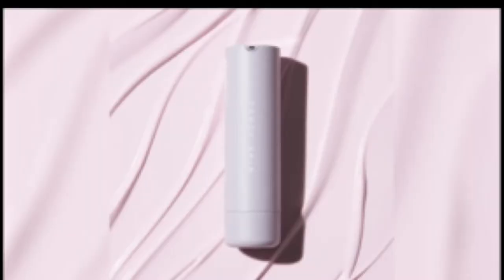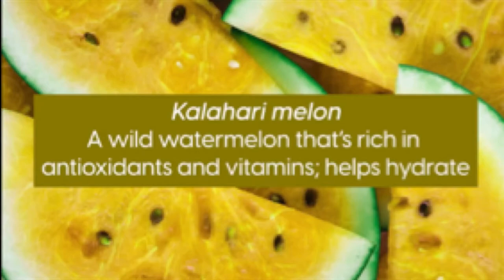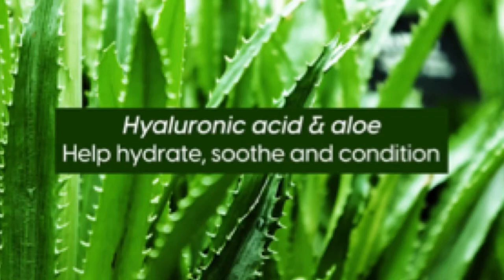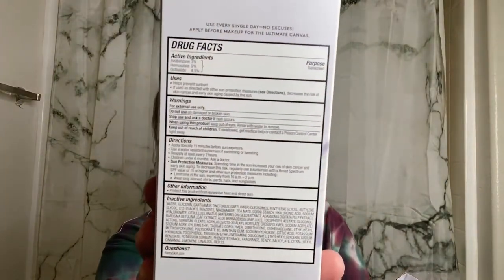And then I got the Fenty Skin Hydra Vizor Invisible Moisturizer, and it's SPF 30 sunscreen. It says light as air hydration, invisible sun protection, defends and brightens skin while reducing the look of pores, and it's oil free. Yes, for all my oily combo skin, this is what it looks like. So I guess you just insert it in the tube. It is a little different. Wow, this is so cool. It just looks so professional.